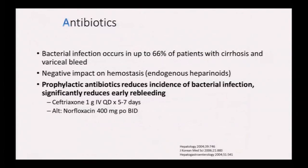One of the interesting things is variceal bleeders and people who undergo variceal hemorrhage and banding need antibiotics, right? And why do they need antibiotics? It's 5 to 7 days of antibiotics, and they think that bacterial infection can happen in about 66% of patients with cirrhosis and variceal bleed. So portal hypertension, there's a whole bunch of negative things that happen in regard to gut bacteria. There's a lot of translocation of gut bacteria from the intestine into the portal circulation. The reticuloendothelial system is stunned. The portal hypertension causes translocation into the systemic circulation. There's, like I said, a lot of different things. There's a stimulation of these endogenous heparinoids.